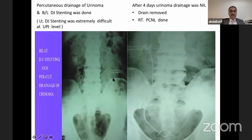The picture on the left side, and you can see the drain here and bilateral stents. And this was difficult to insert on the left side. Obviously, there might be some edema or some injury of the UPJ. 5 or 7 days later, the drain was producing nothing. This was pulled out, and then the right PCN was done with good results.